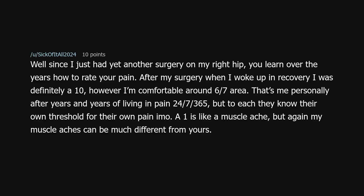Well, since I just had yet another surgery on my right hip, you learn over the years how to rate your pain. After my surgery, when I woke up in recovery, I was definitely a 10. However, I'm comfortable around 6/7 area. That's me personally after years and years of living in pain. But to each their own, they know their own threshold for their own pain. A 1 is like a muscle ache. But again, my muscle aches can be much different from yours.